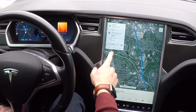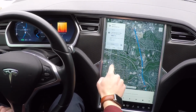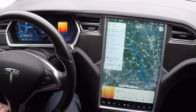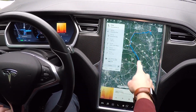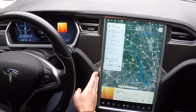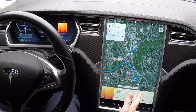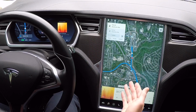I do like this. Also, the nav, instead of having to scroll through these things, you can drag this down. So with the nav, because it's this giant screen, you can basically see the total route on the screen, and it gives you a list of everything. If you just drag this, you can make that smaller, and then it re-renders the screen, so you're seeing a more immediate view, and you can more easily see where the turns are and whatnot.